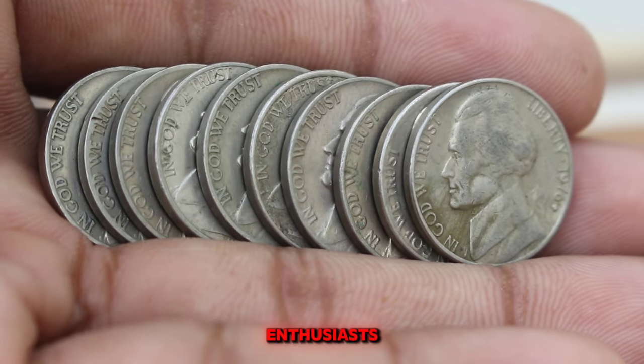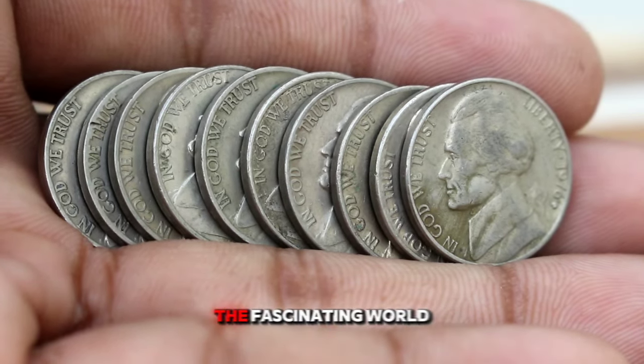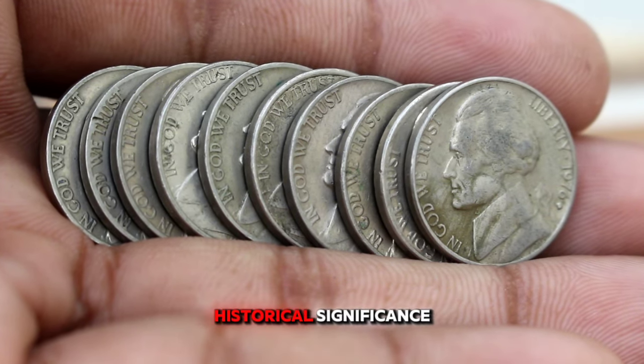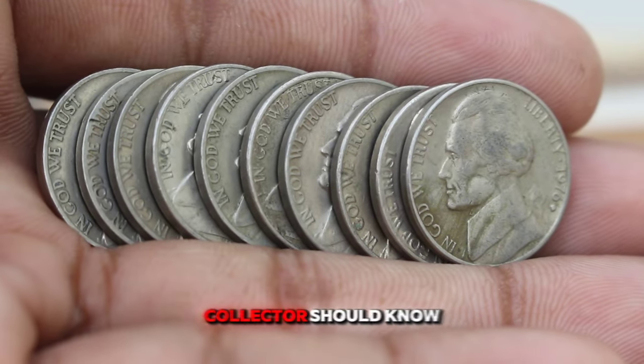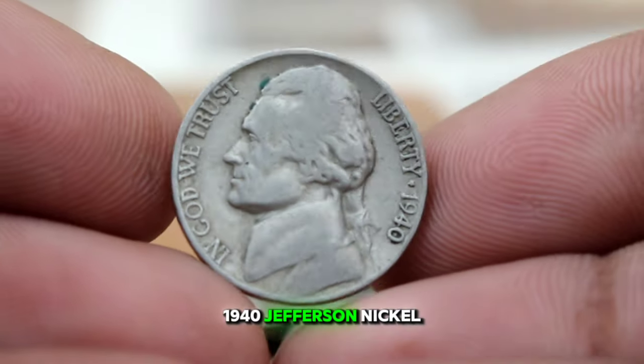Welcome back, coin enthusiasts. Today we're diving into the fascinating world of Jefferson Nickels. From their historical significance to their current market values, we'll explore the top 5 Jefferson Nickels that every collector should know about. 1940 Jefferson Nickel.